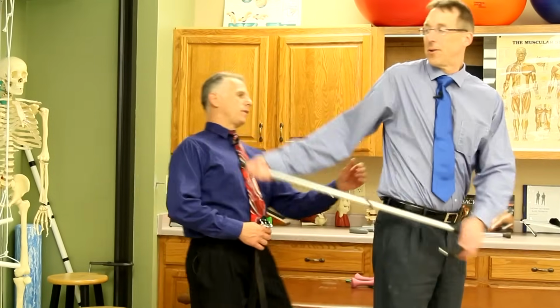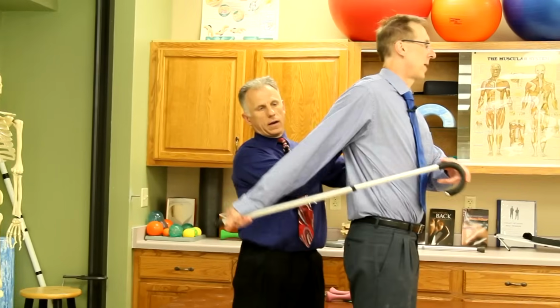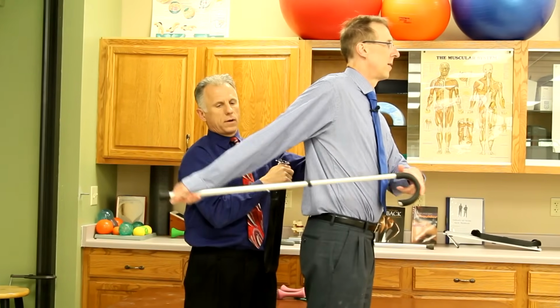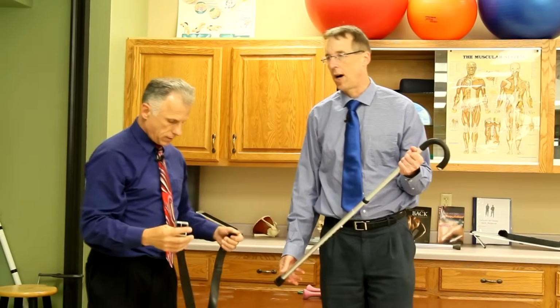Right. I see what you mean. So in theory, you're actually going to get a shoulder stretch here. Go back like that. It won't go so high, but you're going to get that shoulder stretch in the anterior, the front part. Again, you can do these for a minute. Pressure on, pressure off, getting a little stretch.